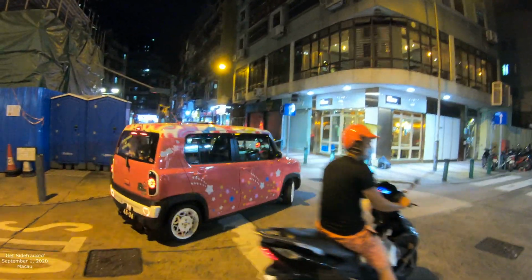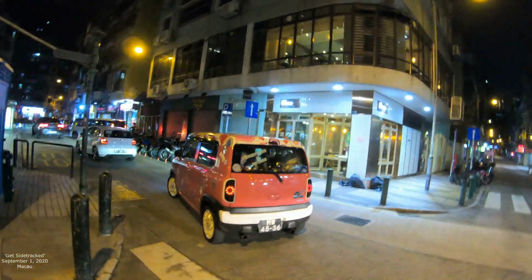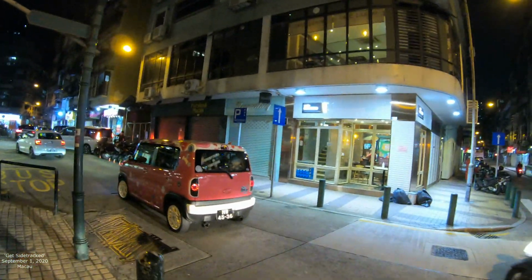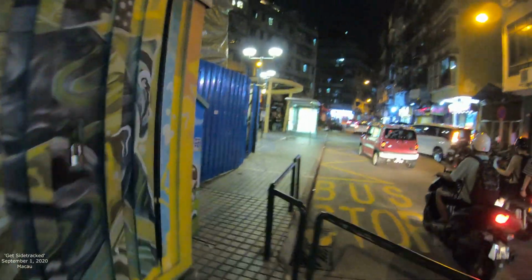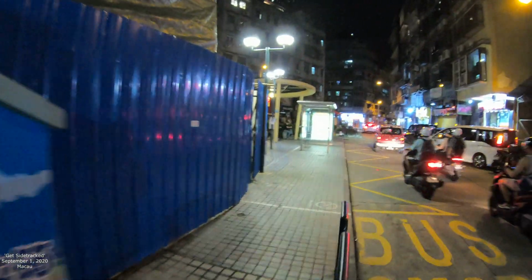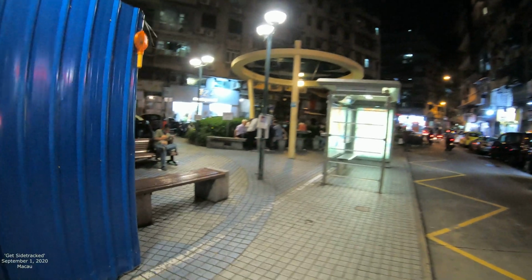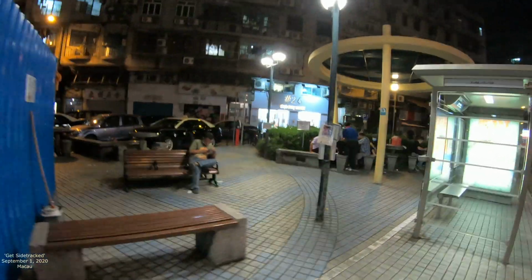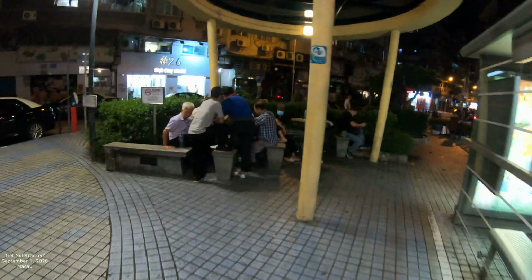Let's see what else you can see. Everything is nothing. It says everything is nothing on it. Kind of cool looking pink car. Over here is a little park. We're just gonna stroll through. Sundays you'll see a lot of domestic helpers on their day off hanging around. And today it looks like you have more older people hanging out here. It looks like they're playing mahjong.